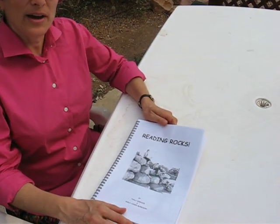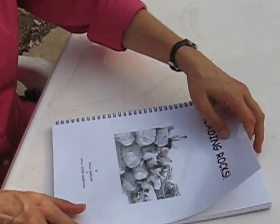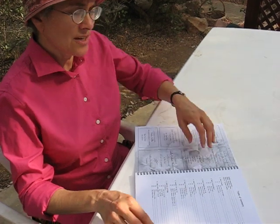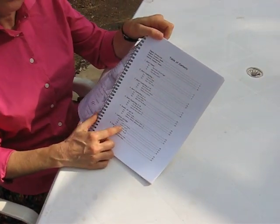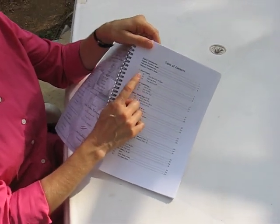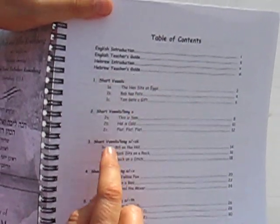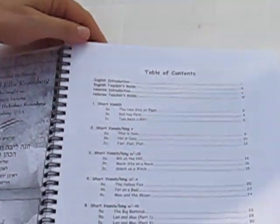And I'm here to tell you how it works so that you can use it most effectively with your students. Reading Rocks is a book for reading stories to promote reading fluency. You can see in the table of contents that every unit has 3 stories working on the same phonic concept, but you have 3 times for the student to practice the same thing. And here's how the stories actually work.